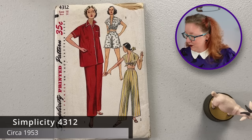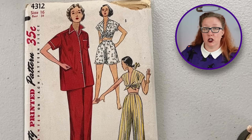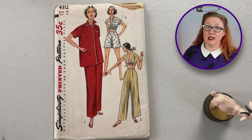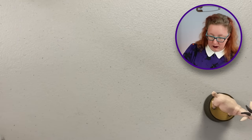Okay, next up. Oh, there you are. There's where it went. Simplicity 4312 is the one I wanted to start with because it was right on top. This is a bust 34, a nice tie top and shorts or pants PJ set. I do know that a lot of folks actually turn these into summer sets as well. So chef's kiss, we love that one. Are you factory folded? No, these are never factory folded.